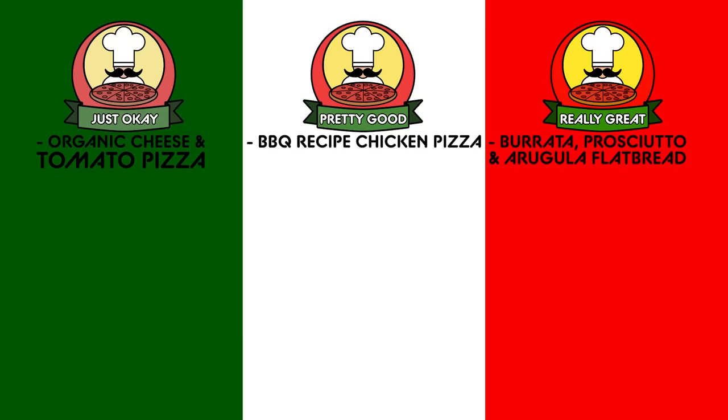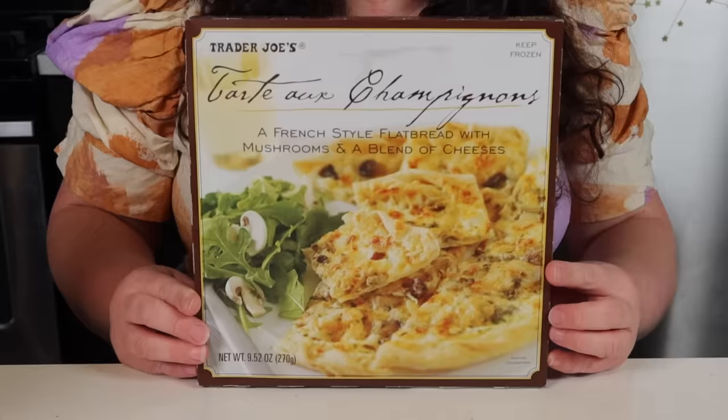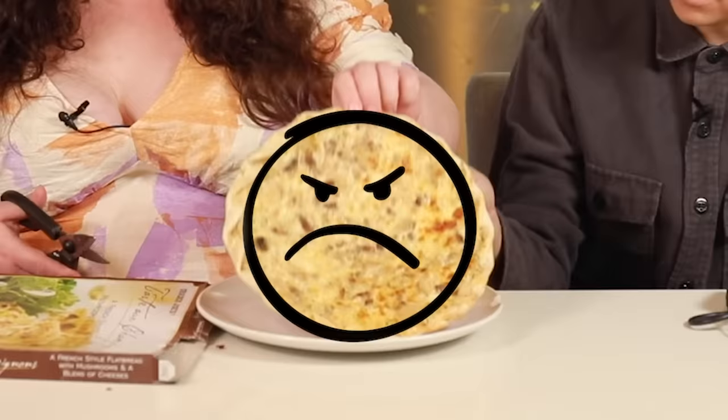Okay, so the Pizza Parlano, just okay. The tarte aux champignons. It's like a pancake with attitude. Don't punch it. It's still kind of soggy on the bottom. I don't know if that means it's just soggy or if it wasn't fully cooked. Certainly a pizza. I'm eating it like a taco. I do not like that.